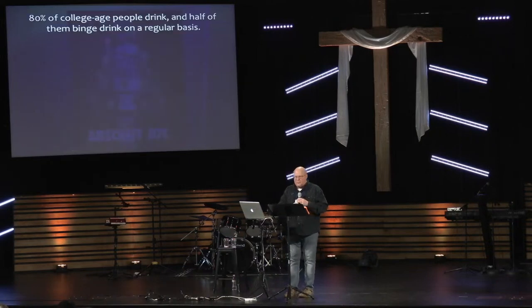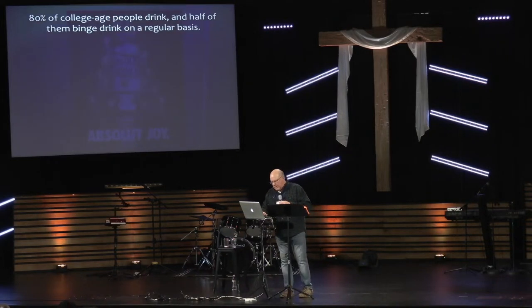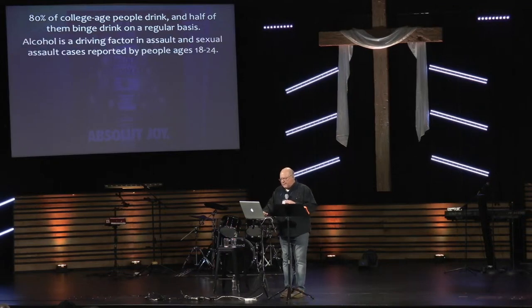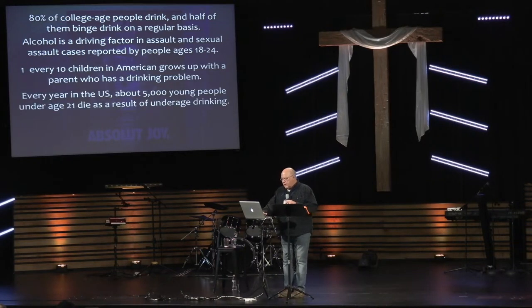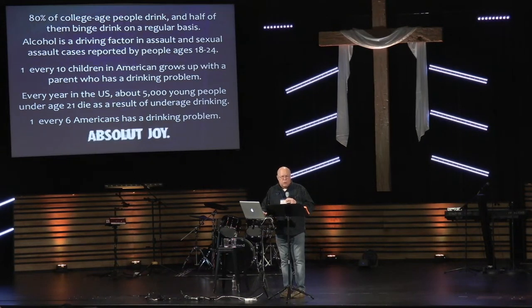Well, 80% of college-age people drink. Half of them binge drink on a regular basis. Alcohol is a driving factor in assault and sexual assault cases reported by people ages 18 to 24, which doesn't sound like a whole heck of a lot of joy. Number 3, 1 of every 10 children in America grows up with a parent who has a drinking problem. Every year in the U.S., about 5,000 young people under age 21 die as a result of underage drinking. And then lastly, 1 of every 6 Americans has a drinking problem. This is not sounding much like a lot of joy.